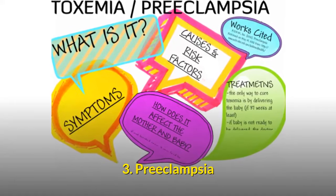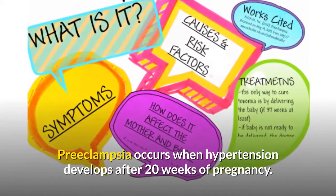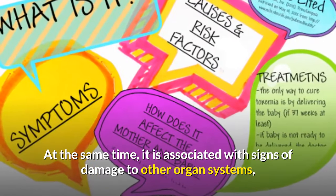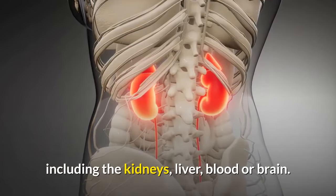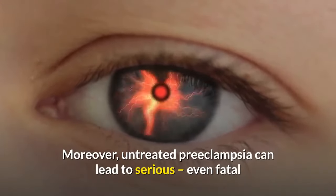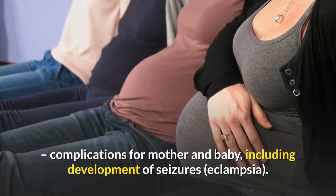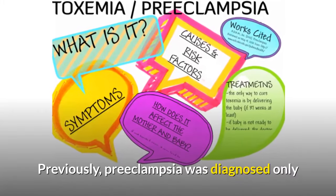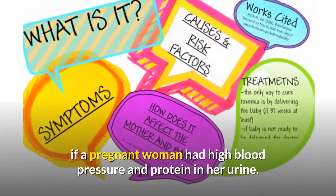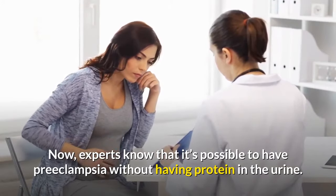3. Preeclampsia. Preeclampsia occurs when hypertension develops after 20 weeks of pregnancy. At the same time, it is associated with signs of damage to other organ systems, including the kidneys, liver, blood or brain. Moreover, untreated preeclampsia can lead to serious, even fatal, complications for mother and baby, including development of seizures, eclampsia. Previously, preeclampsia was diagnosed only if a pregnant woman had high blood pressure and protein in her urine. Now, experts know that it's possible to have preeclampsia without having protein in the urine.